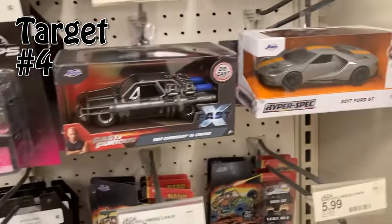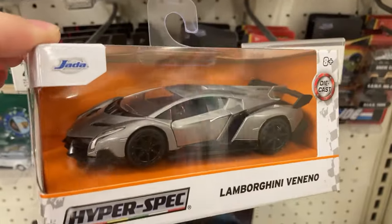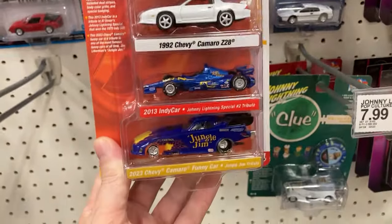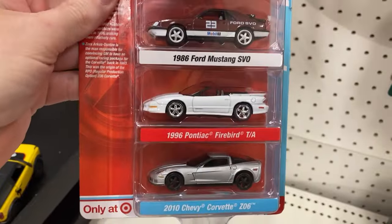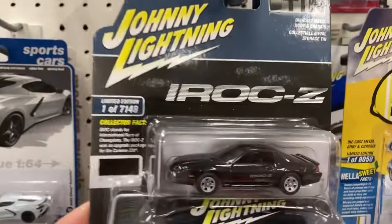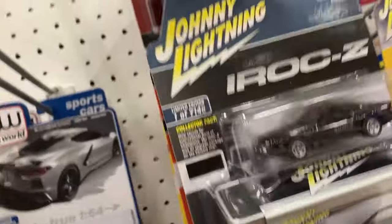All right, last Target. Oh, that's cool. That's my favorite Lamborghini, I think. Where's the SV behind it? Oh, cool, 4-pack. Jungle Gym, IndyCar, IROC. Corvette. There's another one. Those are all reissues in different colors. IROC. That's a GTO. Limited edition. Can't get that off the peg. Come on, dude. Here we go.